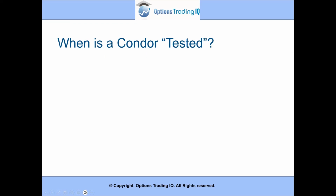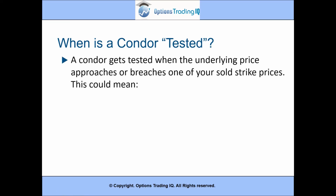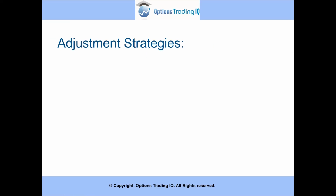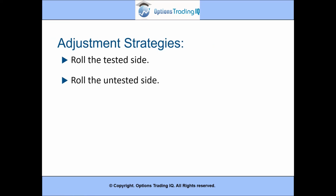So what does it mean when we say a condor is tested? A condor gets tested when the underlying price approaches or breaches one of your sold strike prices. This could mean that a stock rally has threatened your call side, or a significant drop is challenging your put side. The 4 adjustment strategies we're going to look at today. First one is rolling the tested side, or the side that's under pressure. The second one is rolling the untested side, so the side that's not under pressure. The third one is looking at a delta hedge. And the 4th adjustment strategy is rolling out in time.